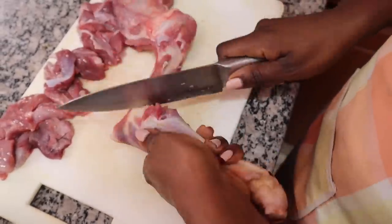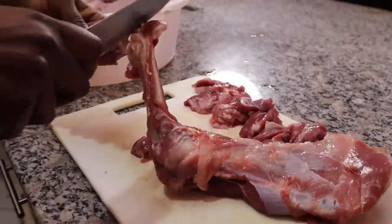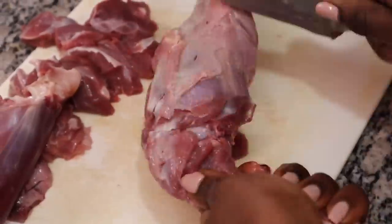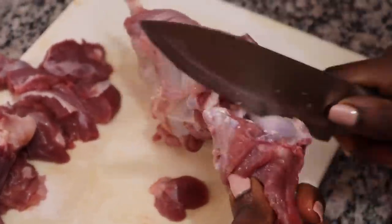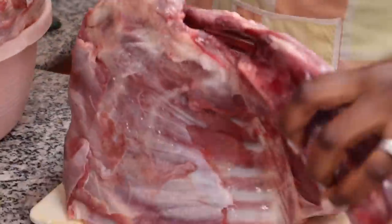But it worked so well for me, and because I have so much meat to cut, and I mean the goat is quite not tough, but you know it needs a really sharp knife. I'm telling you, these knives are so sharp I nicked myself just a little bit, but anyway, it's better than having a dull knife any day.